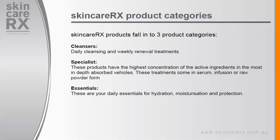There are three main product categories. We've got our cleansers for daily cleansing and weekly renewal treatments. We've got our specialized products, which have more active ingredients and are more targeted treatments for different skin concerns. And then we've got our essentials, things like our hydration, moisturizer, and sunscreen protection.